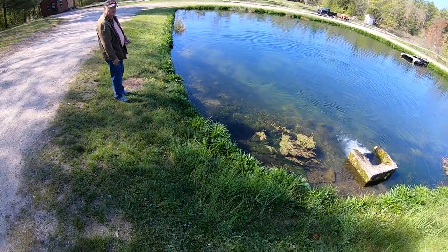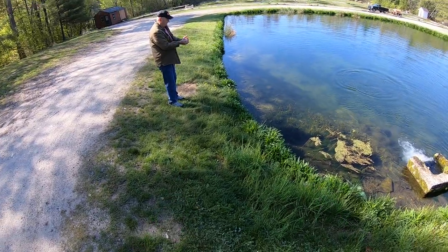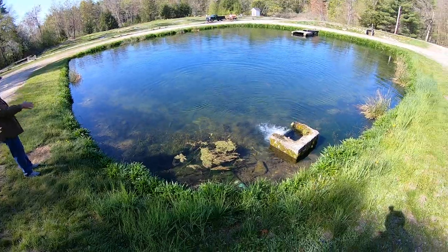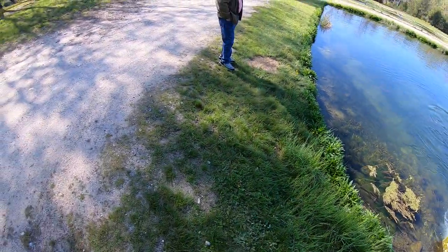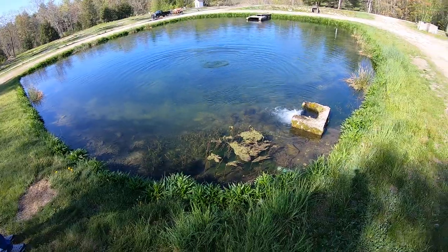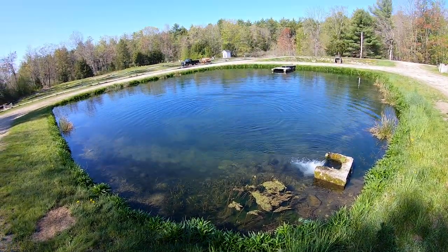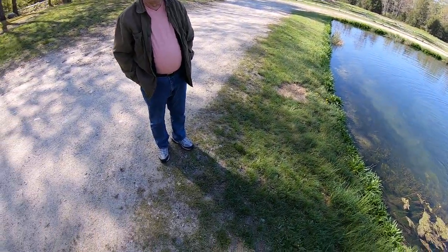Yeah, there's a few really big ones in here too. Like, I've seen some fat ones like this moving around down there. Don't know. I think they're probably taking fish out of the.